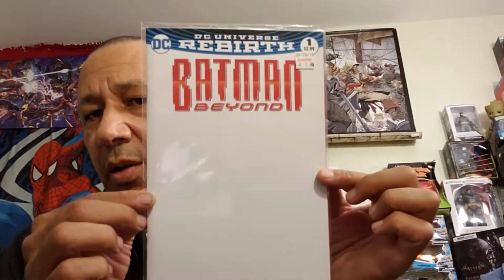So let me show you what I picked up at halfprice.com. I keep messing up when I say those things. But Half Price Comics. This was $2.49. I always like these because I get to draw on them. But that's Black Panther, World of Wakanda, number 1. And I saw this Batman Beyond number 1.